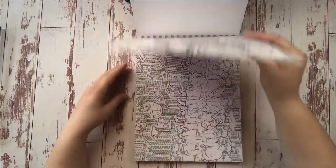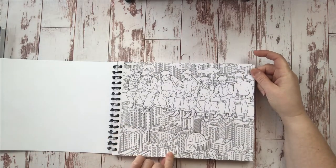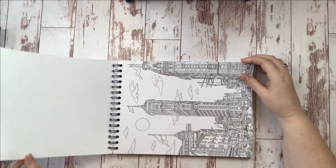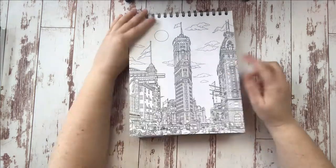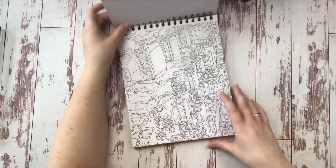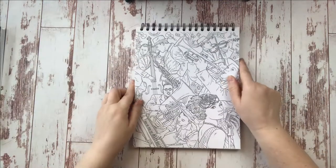We have ladies. Of course, we have our flappers there. This very iconic photograph, you know the iconic photograph this is based on? Very cool. Terrifying. I can't even imagine. This book is going to have a lot of portraits in it, I can tell already. That might be the one for me. I love coloring architecture. Our sassy lady there, lots of vintage cars, fun. Of course, we have some jazz going on there.